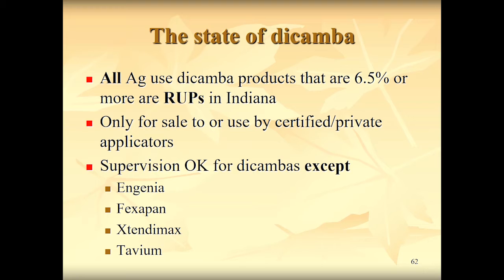All right, just a little bit from the regulatory side, an update on dicamba. Again, a reminder: all ag dicamba products are restricted use pesticides. This is, again, your corn herbicides as well. So they're only for sale or use by certified applicators.